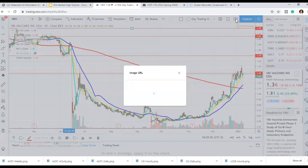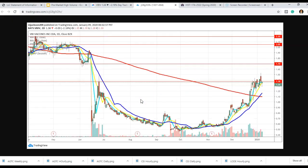Okay, so we got two potentially good looking stocks here. That's a good feeling. Better than what yesterday looked like. Although yesterday was still a good trading day. It was just okay. Some days you see some things and you're like, oh, this has got real potential.